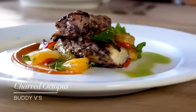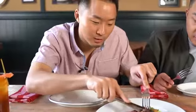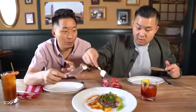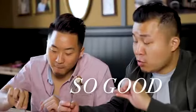Our very first dish here at Buddy V's has arrived. It is the charred octopus. The chef told us it is one of his favorites. We'll see how tender it is. It's cutting straight through. I like how octopus is becoming a little bit more of a mainstream dish. Wow. That is so good. It's cooked perfectly, it's tender, it's got a little bit of sweet and a little bit of heat.